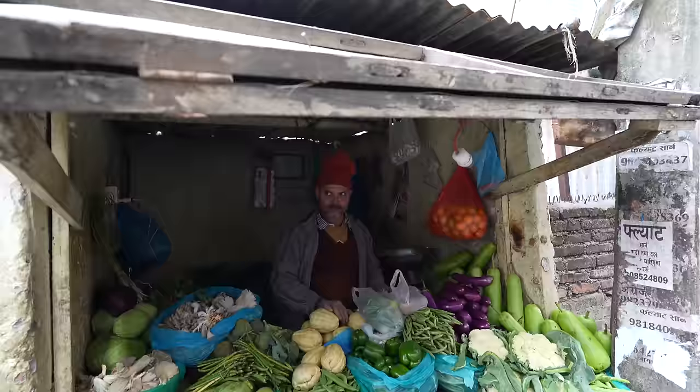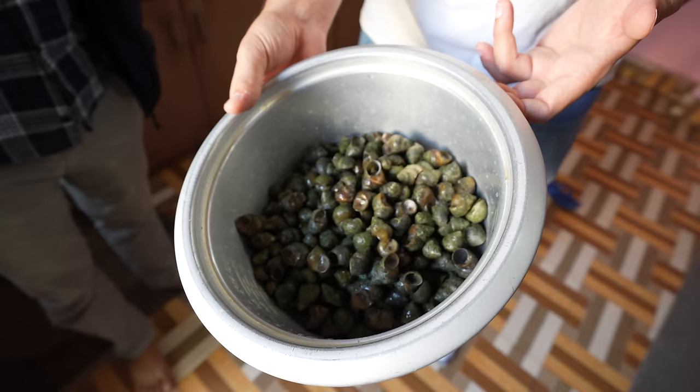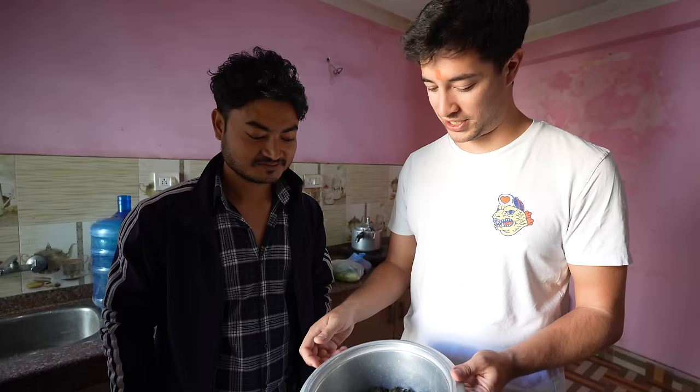So we're also picking up some veggies because we're going to be preparing another dish called achar. It's a pickle. So getting a couple different things here from this little stall. These are the ghonghi, and I'm here with Sudar, back at his house, and we're going to cook these up traditional Tharu style, right? Yes.